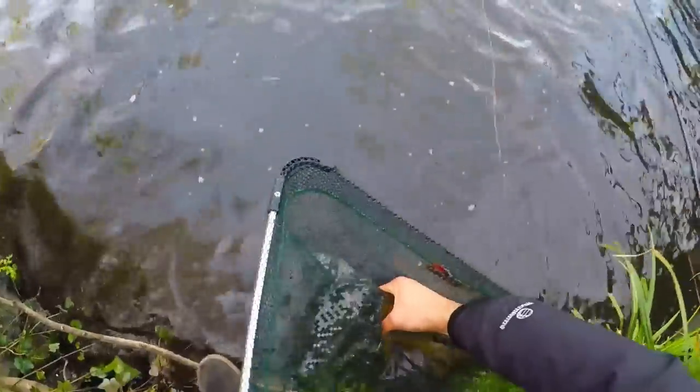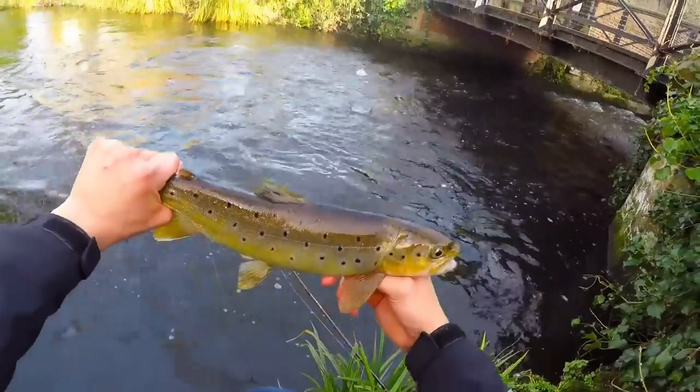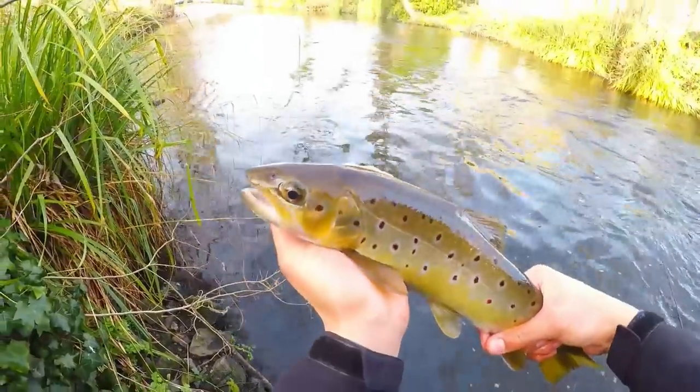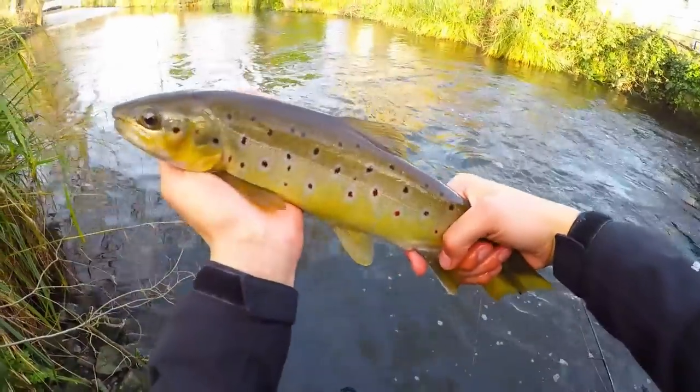Let's see how Trevor's doing. How are you doing, Trev? You alright, mate? Same old gorgeous patterns. Looking gorgeous as usual. Yeah? Beautiful.